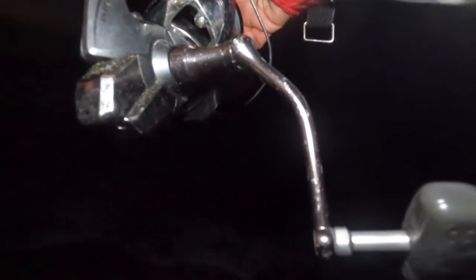Right, we've got one here, on the Argentinian shrimp. Slack liner. I was sitting there, minding my own business, then all of a sudden, bang, slack line. Feels okay. Yeah, it's a good fish. Got a good fish on here.